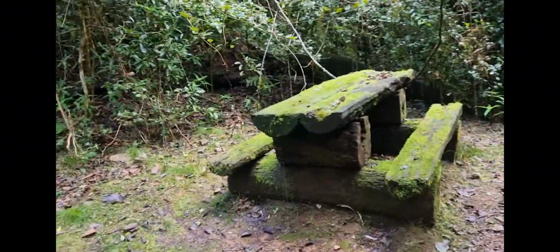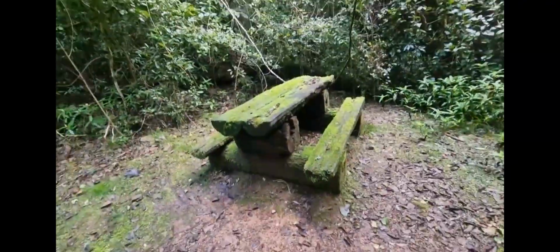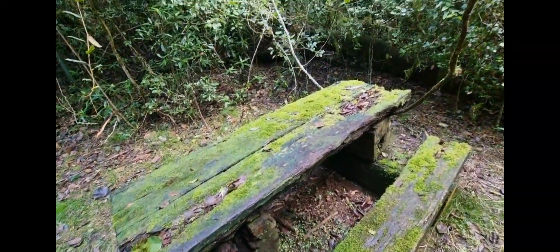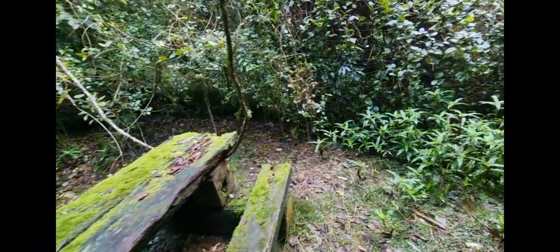Everything we've seen, all the Google things, everything about Gloucester, you see this table. Everybody takes photos of it and puts them on Google.